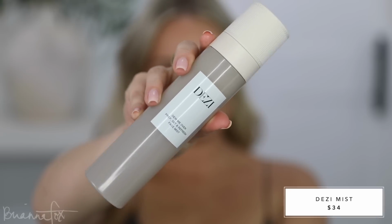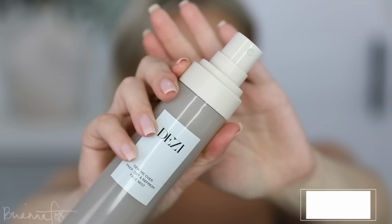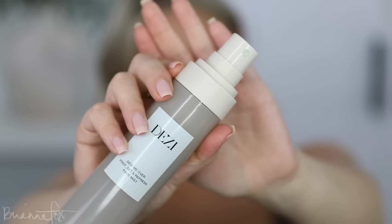This is the Desi Skin Do Me Over Prep Set and Refresh Face Mist. So the first time I used this was in the first fall makeup tutorial that I did this year so far. When I first sprayed it down, it didn't gleek out product, but I did have two drip spots on my face. Two of you guys told me in the comments that it's more of an all over spray. So I was like, oh, let me try that.